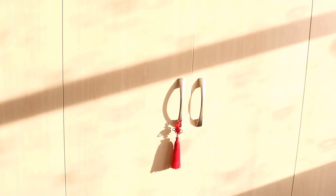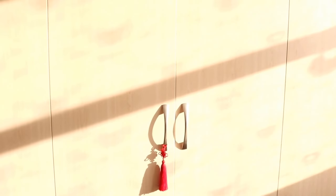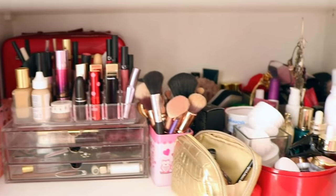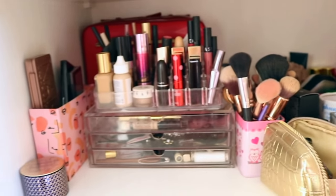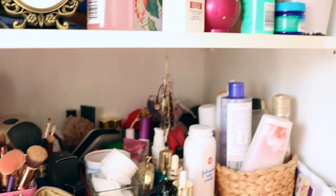Okay guys, so this is my wardrobe. This is just one part of my wardrobe, I should say. Usually I have all my makeup stored in here, so I'm going to show you. It's quite messy, as you can see. I have all my makeup on this side, and I have my skincare, and my perfumes and all at the top as well. Gosh, Vicks balm.